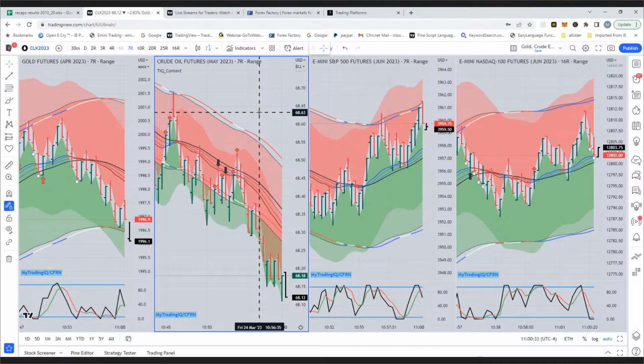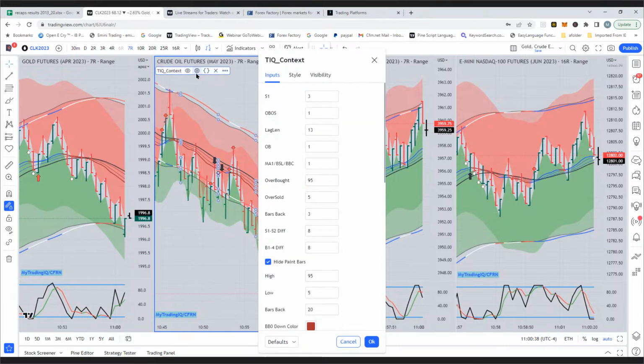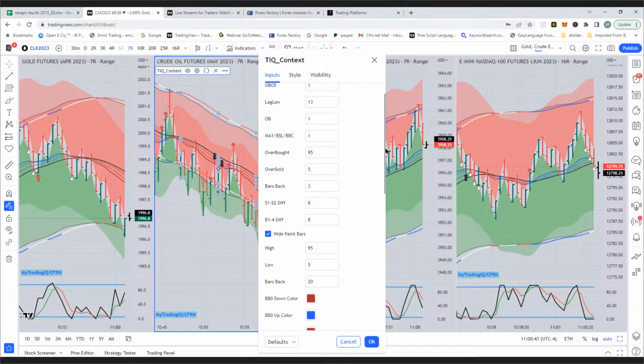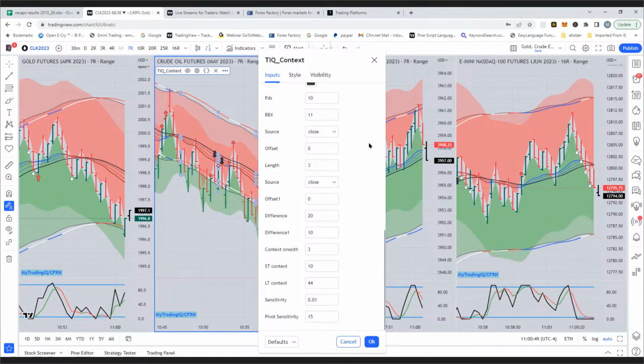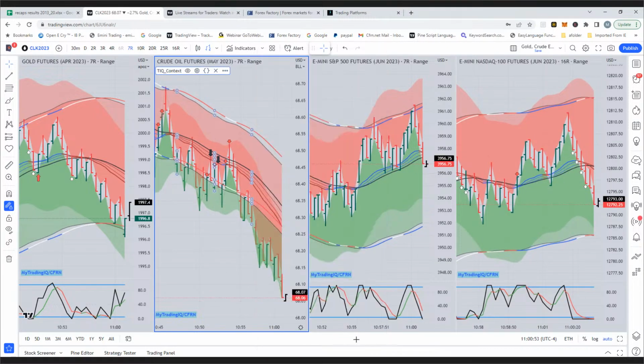What do you want to see, Jody? Go in here to the context, go to TIQ context, go to inputs, and down here at the bottom, 0.01, 0.01. Got that?